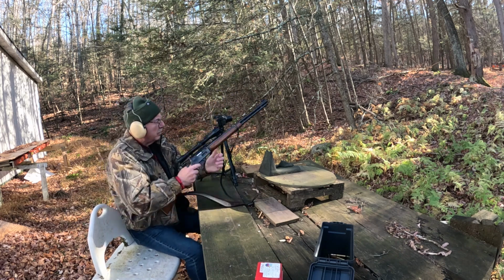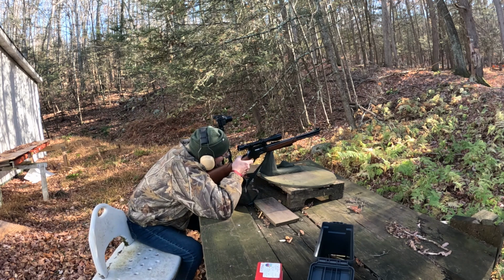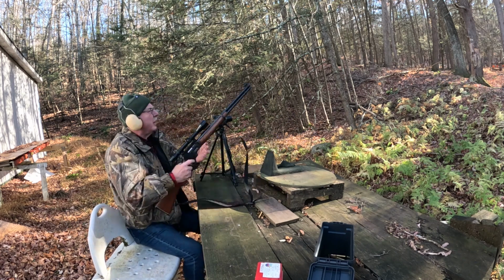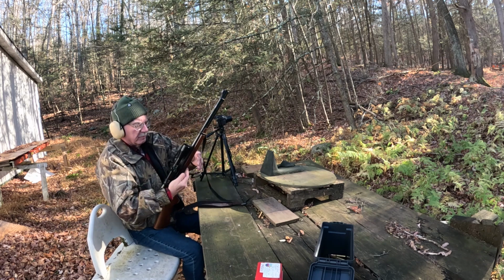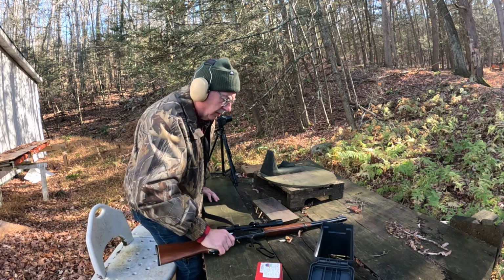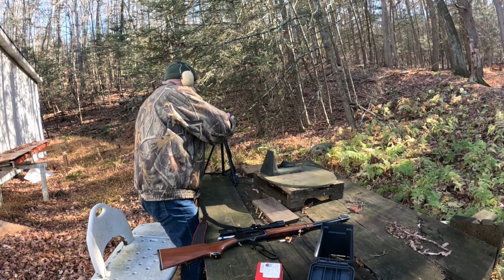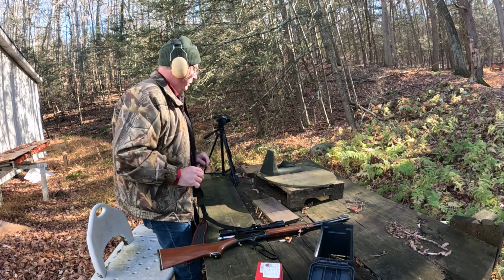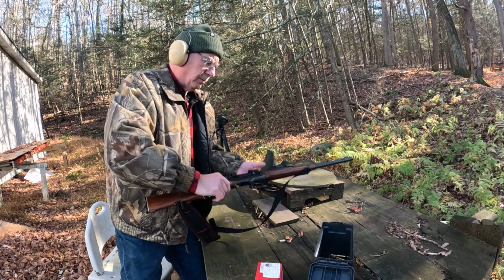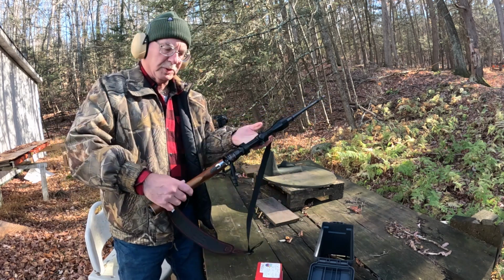And the final one, the 220 again. Yep, on the money. Modest range, modest accuracy. Shut that off. The old Marlin 336 gets the job done with this ancient 4-power Tasco scope.